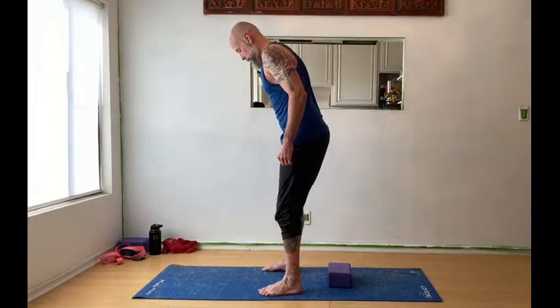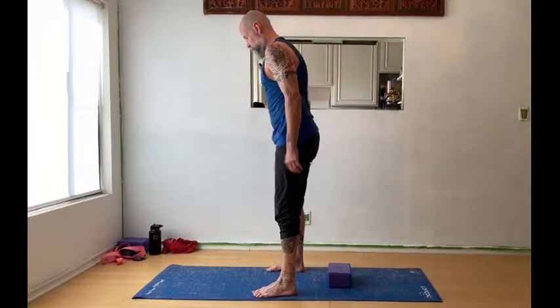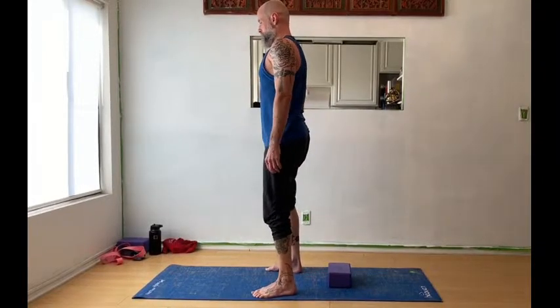So what we do is we squat down onto the ground or the block into boat. We come back up to stand, we squat down, we come forward to crow, and then we go back and stand up. All right, so let's do it slowly. You want to be just in front of the block so that your sitting bones land on it. And we'll do it slow together.